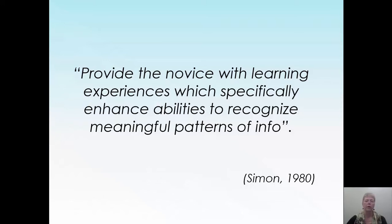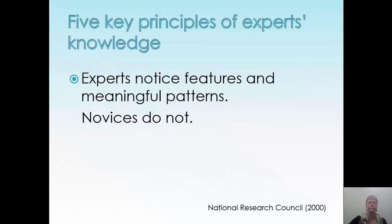And this particular quote, I think, speaks for itself. Novices have to have meaningful ideas presented in a way that they can recognize in order to process information. So the National Research Council has done some work on learning as well, and they present 5 key principles for expert knowledge. And the first is that experts have patterns to their knowledge. They understand the relationships between separate facts, but novices do not.